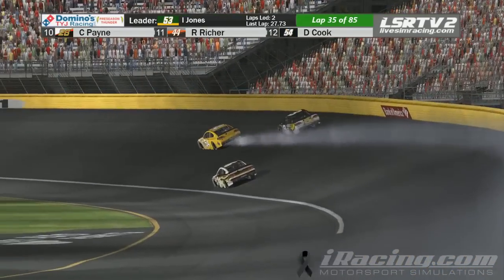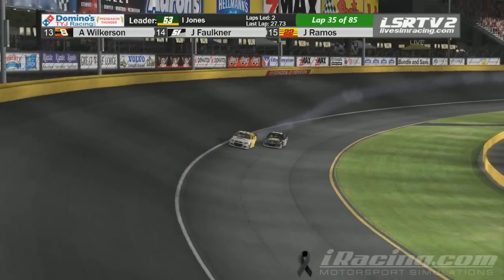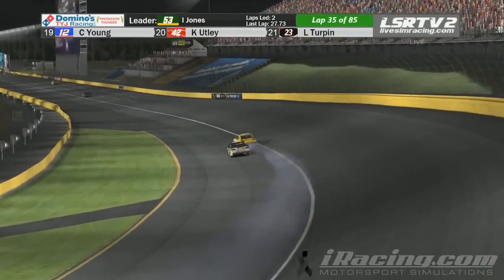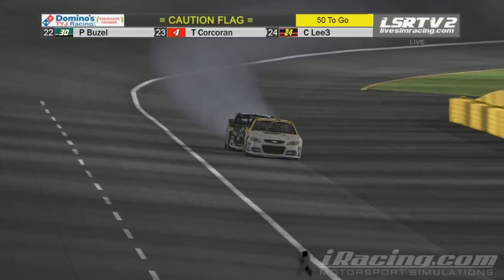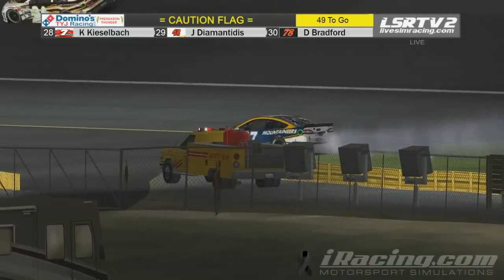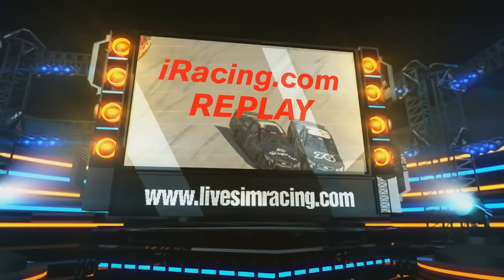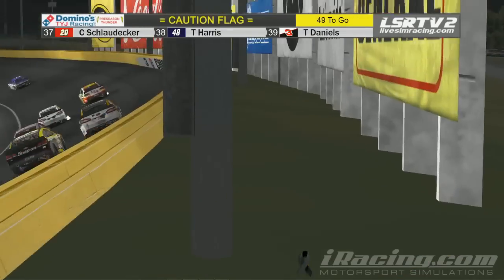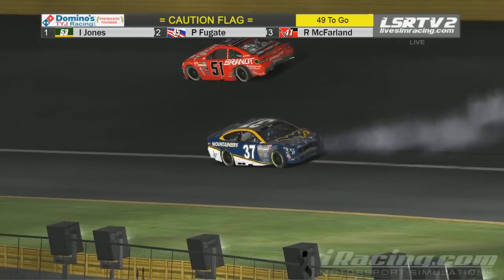We have some problems in turn 1 with Dennis Cook. Dennis Cook and Adam Wilkerson get together on the front straightaway so far. We're still green. Now the caution is out, and it's Glenn Fetty around down in turn number 3. 37, Glenn Fetty into the wall hard, and it looks like he got a little bit of help to bring out our 5th caution of the night. Both Fetty brothers are having a hard time tonight.